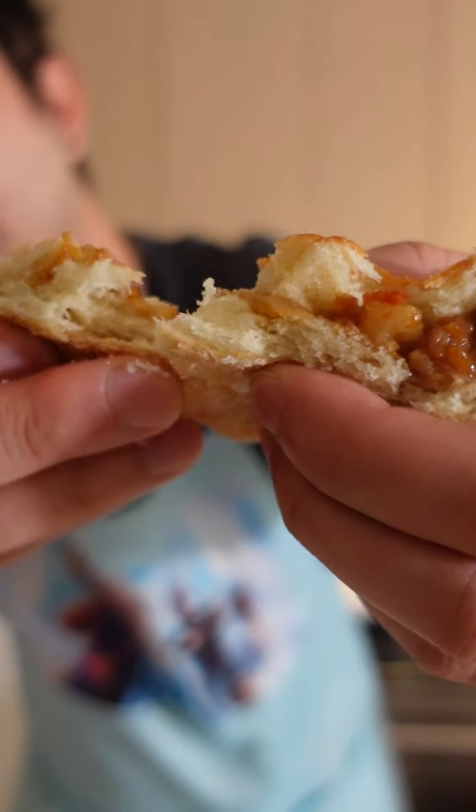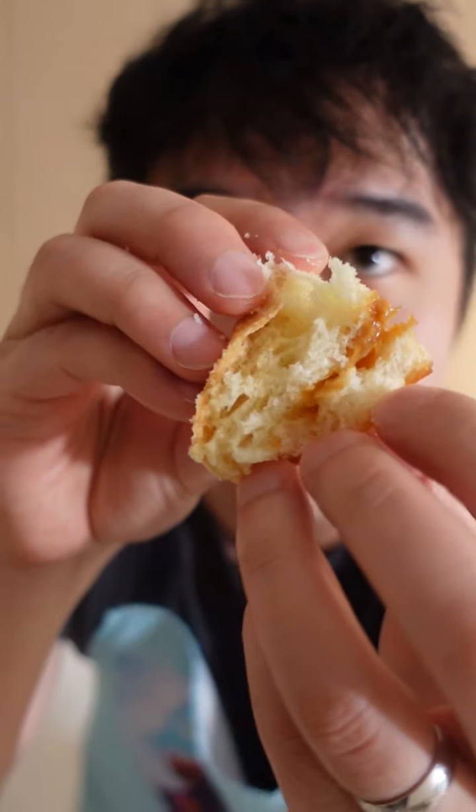Just look at that texture. Look how fluffy that is. 4.7 out of 5. See you tomorrow. Day 24 of Dim Sum Every Day for a whole month.